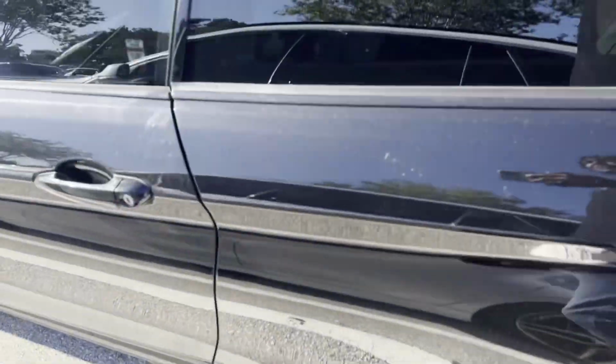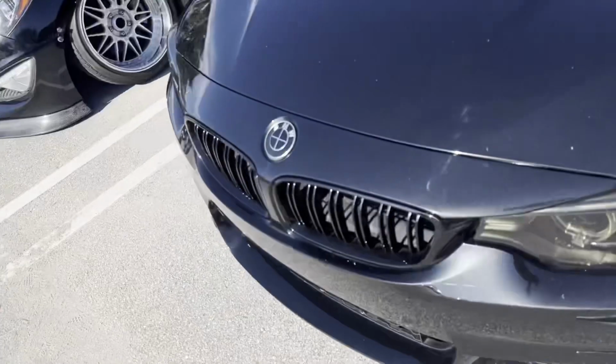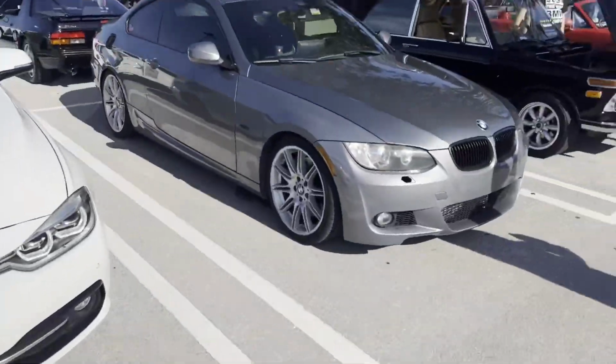You want to get your ankles like that? Nah. Because I don't know, that's just not me. I don't like the camber on my car.